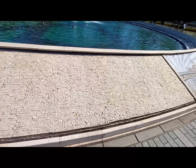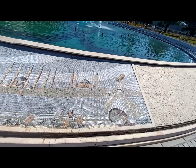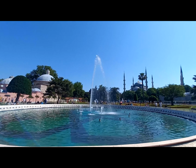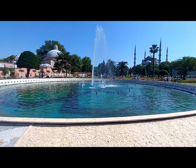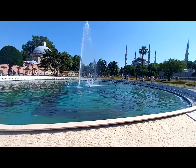Okay, so here I guess they're cleaning the pool. So there's that. And here we came back to the starting point. So I just went a whole circle around it. It's so beautiful, and it actually makes the weather nicer because the water decreases the heat.